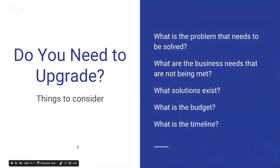So do you need to upgrade? Here's some things you might consider. What is the problem that needs to be solved? What are the business needs that are not being met? What solutions exist already that could help you? What is your budget? And finally, what is the timeline?